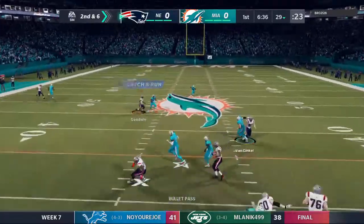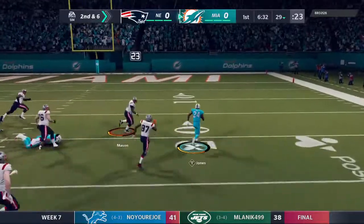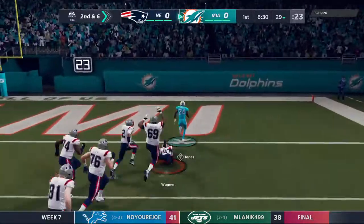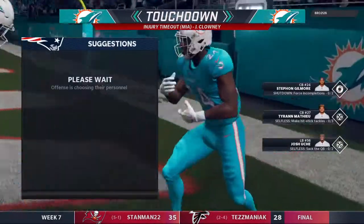Hurts sets up to throw it. And he fires one that's intercepted. Picked off, Byron Jones. And he will bring it back. It's a pick 6 and a Dolphins touchdown.